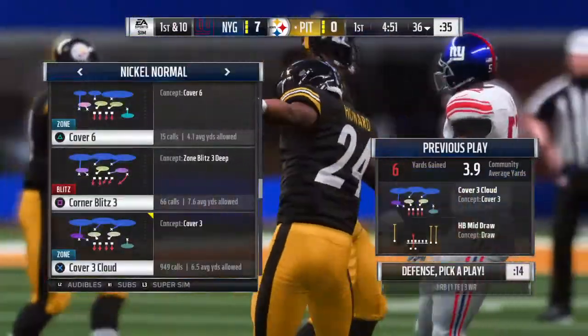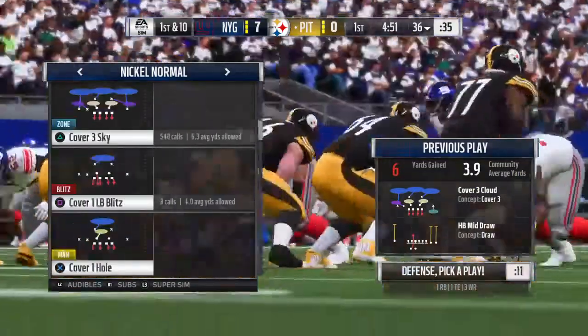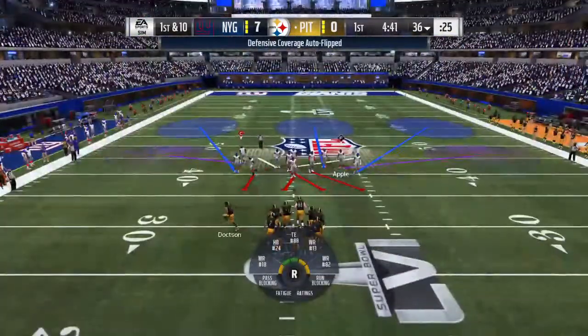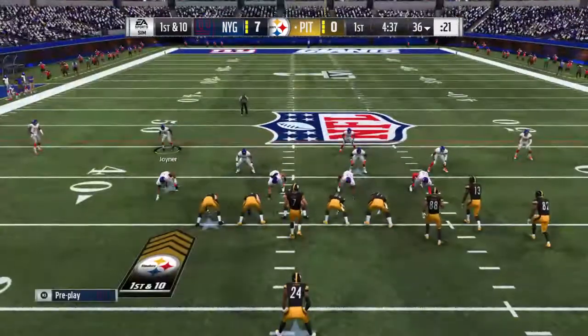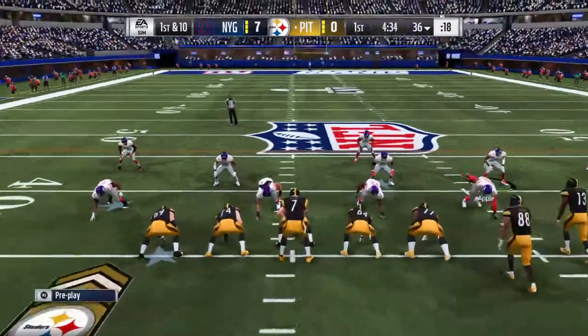Boy, he does it at a high level, doesn't he? Because when I watch him, I think of his vision. Straight ahead, peripheral. Also has that sense of where holes are going to be before they actually open. I think that helps set him apart from many of the other backs in the league. All right, here we go.